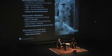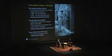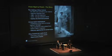I won't go through all of these things, but essentially the three things we're looking at are the technical process, how Dwayne made this enormous work of art, and it's an extraordinary story that we'll get into later in the evening. The conservation implications: there are some very different challenges facing conservators looking at modern contemporary art, especially when the artist is still alive. It's often a very strong voice that you have to deal with. And finally, of course, Grey Column, standalone, is an amazing work of art, and there's a lovely story about it, which we'll also get into in just a second.